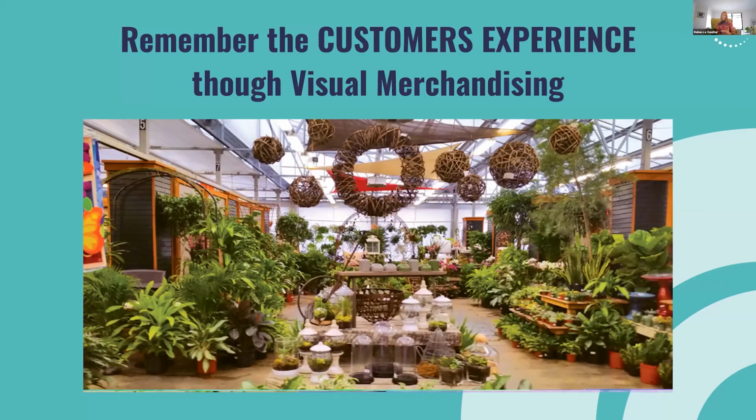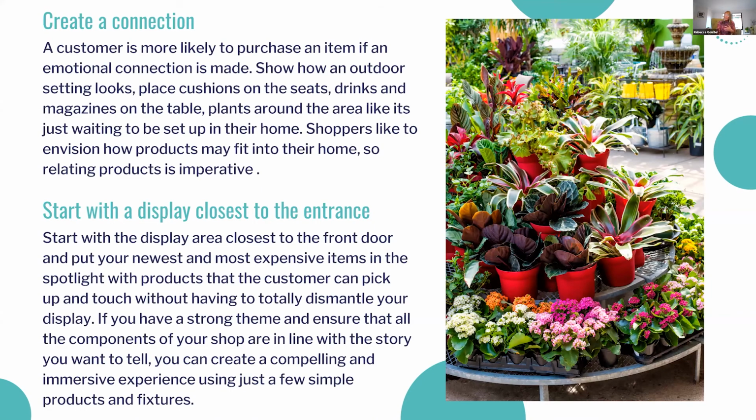Now, again, I'm asking you to remember the customer experience, everything through the visual merchandising. You are gliding them into your space. You are asking them to create a connection with you and your products. So if you owned an outdoor facility, maybe a gardening store or a hardware store, something that you could do is have a door where, when you come to your retail seasonal calendar times, you can do a Halloween display at the front of the door, a Christmas display, a Mother's Day display, so that it is constantly changing.